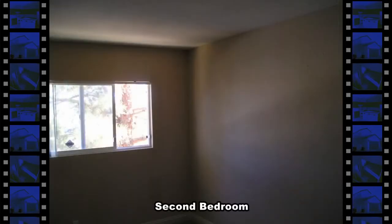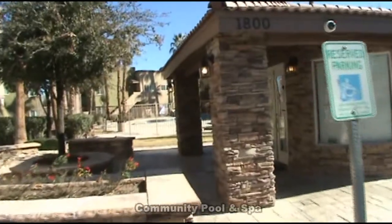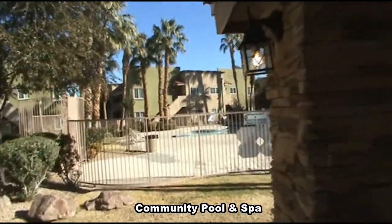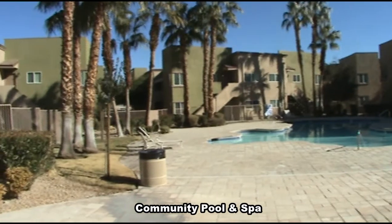Nice size second bedroom and guest bath. The community pool and spa will be the place to be when the hot weather returns.